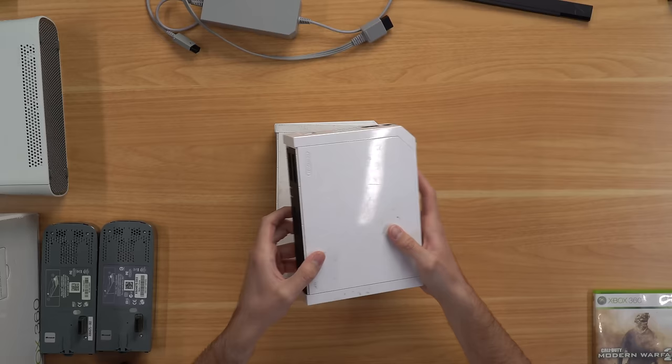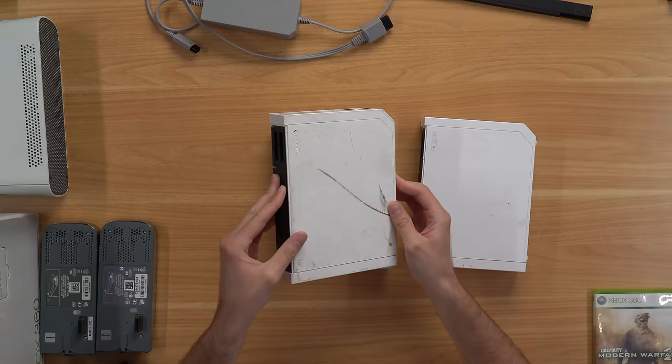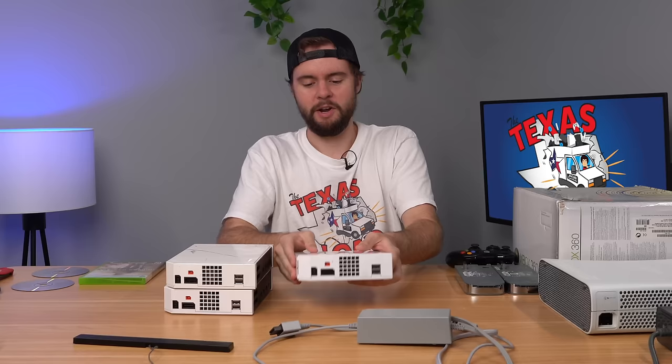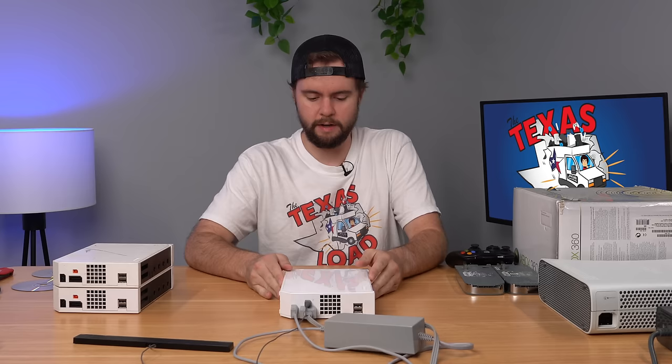All three of them are, wow, this one is really bad. I don't know what happened to this one, but it's just destroyed, but most likely working, maybe a disk drive issue. But let's go ahead and start. Oh, this one has a note that says untested Wii, like I didn't already know that. Let's go ahead and start with this one right here. We'll plug it in, test it out, see if it works, and see if there's some free games in them. All right, let's turn this one on.